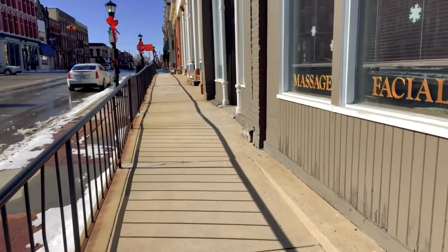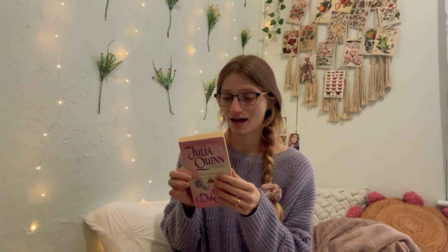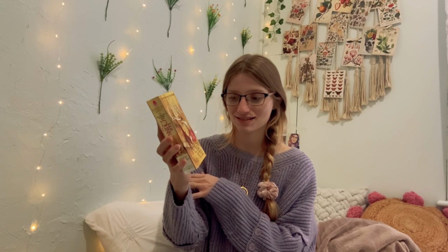I had some success today. Only managed to get like 3 books, which isn't great, but it could be worse. So I got the very first one, The Duke and I, which, look at that. Oh my goodness. I mean, historical romances have like the best covers. Okay. Then I got book 4, Romancing Mr. Bridgerton. And then I managed to find book 6, When He Was Wicked. I'm pretty happy with everything.